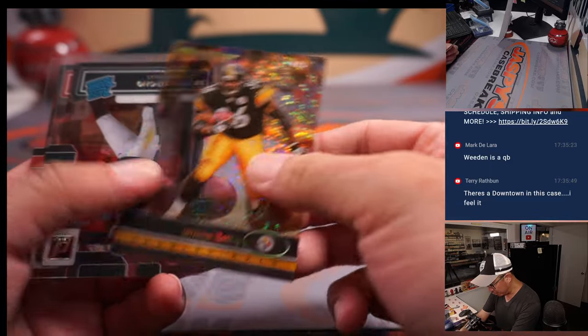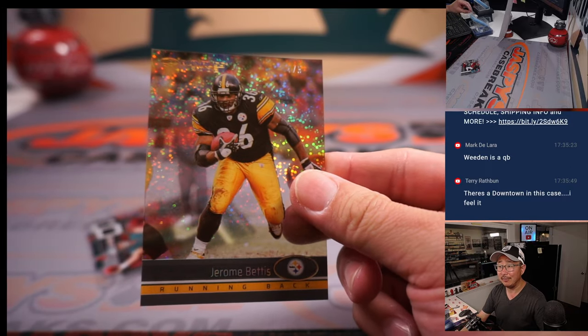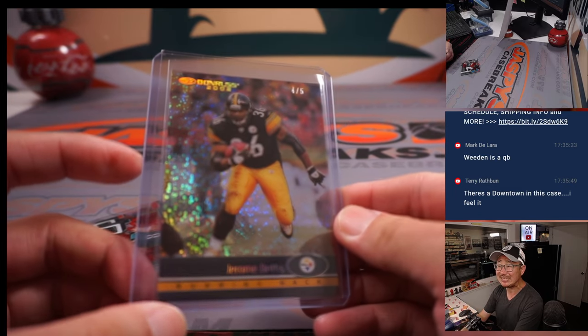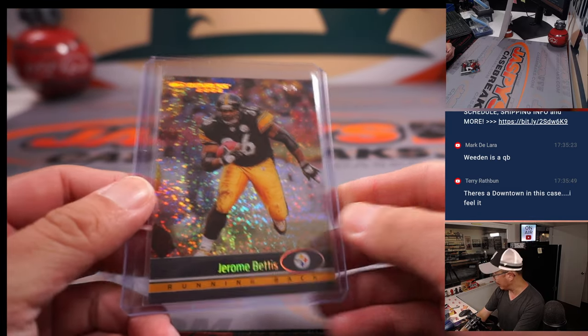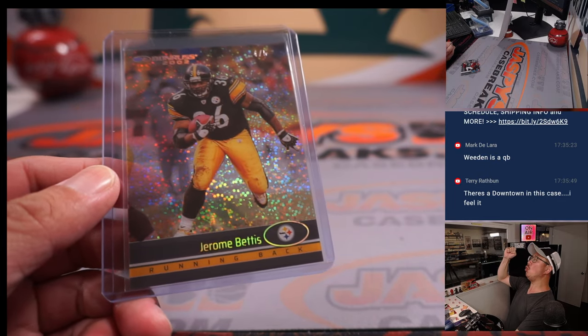We got a Jerome Bettis, 4 out of 5. A train whistle, ladies and gentlemen. Out of fives and under, get the world famous. That's going to go to Michael Gallucci and his Steelers. He's a Steelers guy. Michael, all aboard the Big Hit Express. Whoop, whoop.